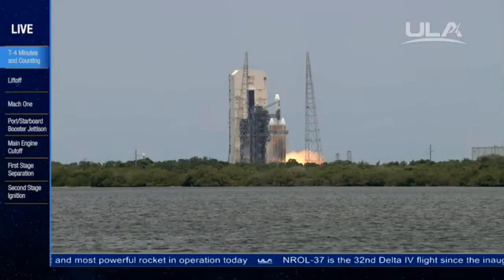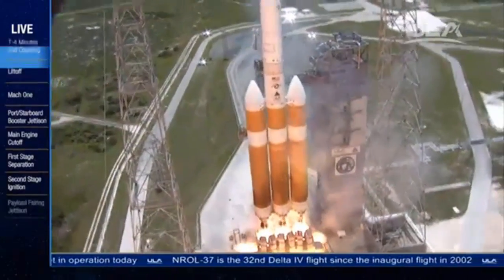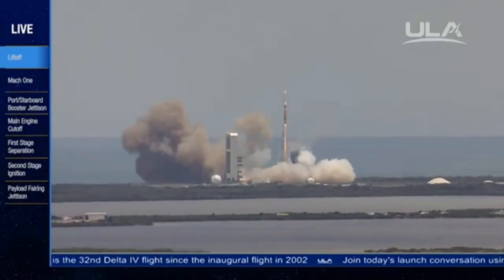We have main engine ignition. 2, 1, and liftoff. Liftoff of the United Launch Alliance Delta IV Heavy rocket carrying the NROL-37 mission for the National Reconnaissance Office.